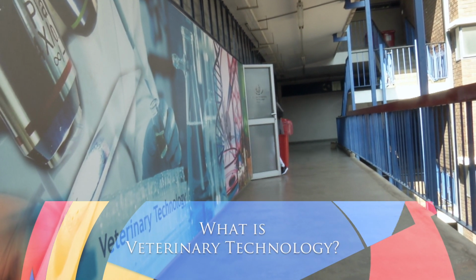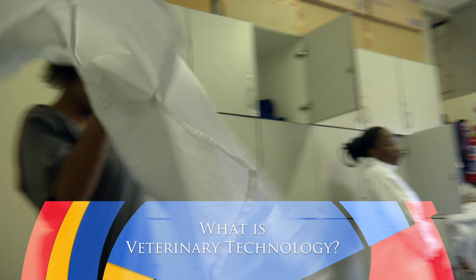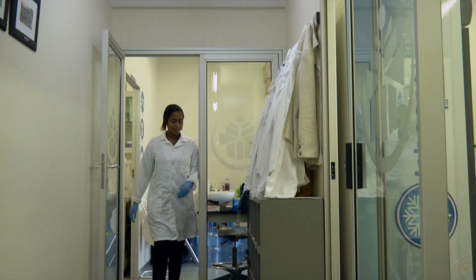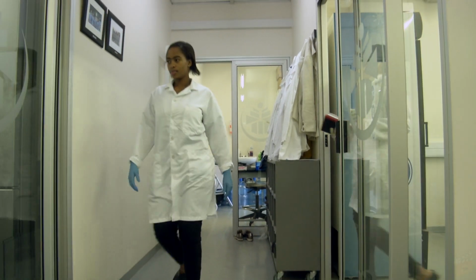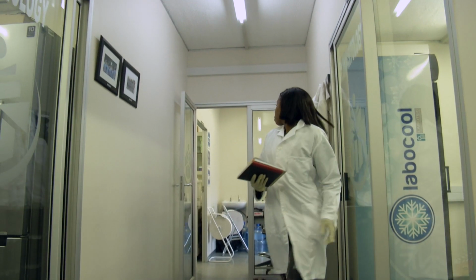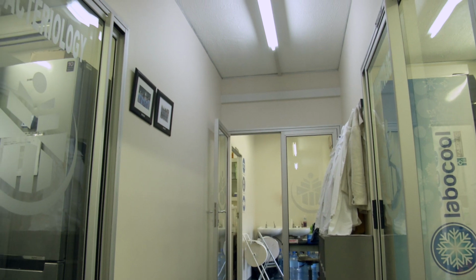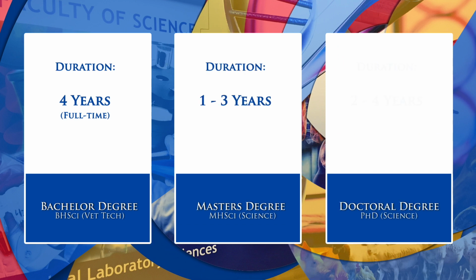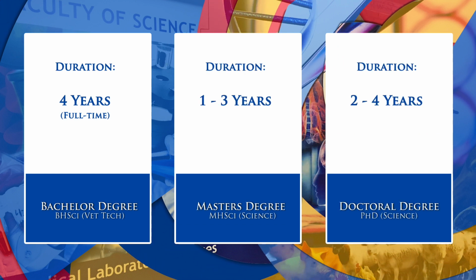Veterinary technology is a laboratory-oriented career in veterinary science. It supports veterinarians and the total veterinary industry, to include laboratory-based diagnostic tests, research investigations, and vaccine production. We are excited about the new degree, which is now a four-year professional degree, replacing our diploma and the BTEC.